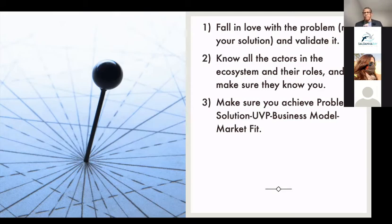Now, when you come up with your unique value proposition, it must be unique. If you guys want, I can share with you a canvas for a UVP, where it's you, your customer, and your competitors. What makes you unique? Because you've got to play where your competition is not playing, and when you talk to your customer, you must be the only one talking to them about that problem.